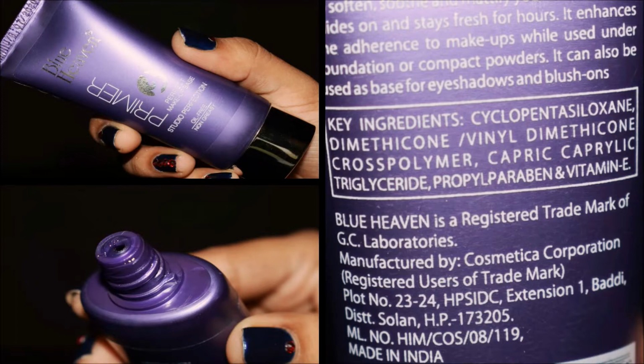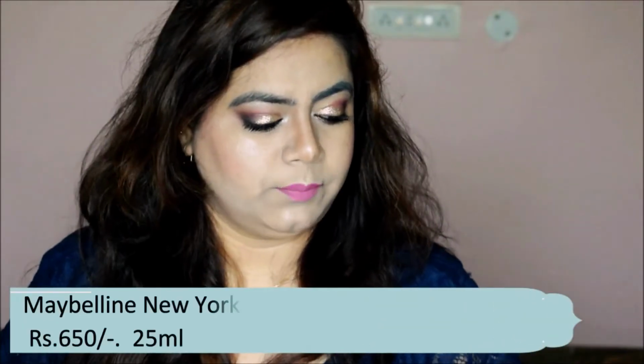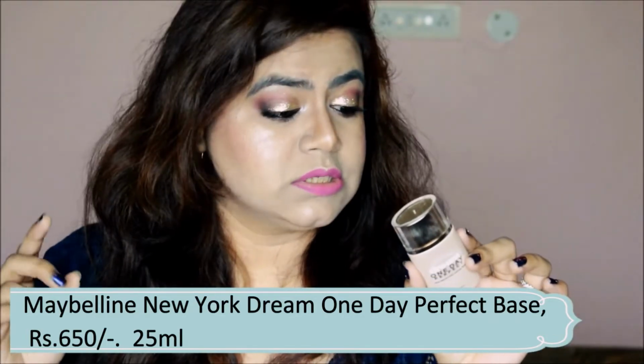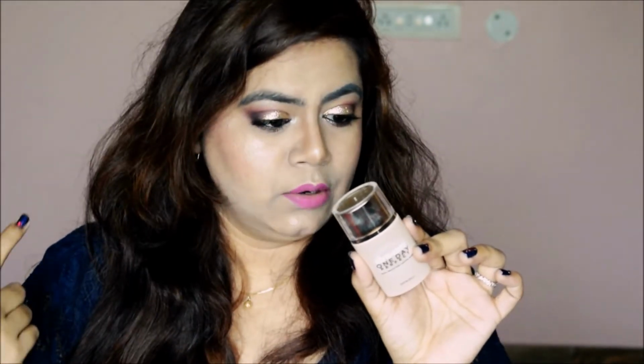Also, this primer helps in smoothing out your skin, and this is a perfect buy for the price you're paying for it. Now for water-based primer, I have the Maybelline Dream One Day Perfect Dual Protection Lasting Base. It is very good because it is dermatologically tested, it is allergy tested, and also it is specially developed for Asian women. So you can absolutely go on with this one.